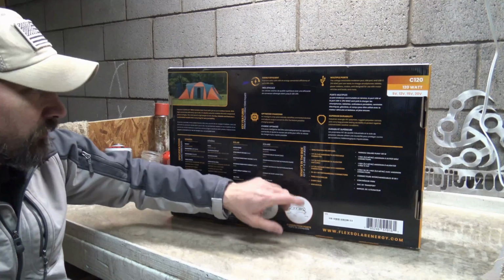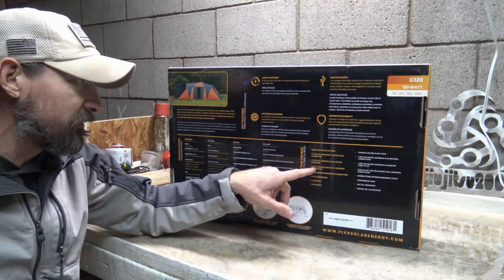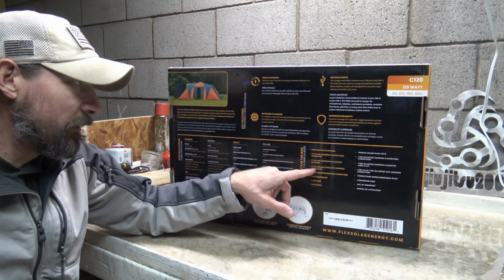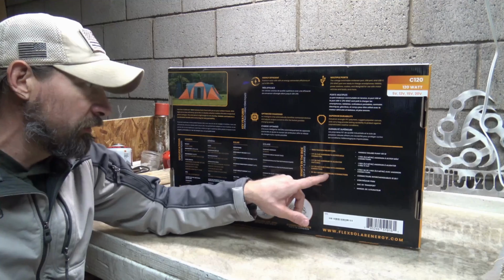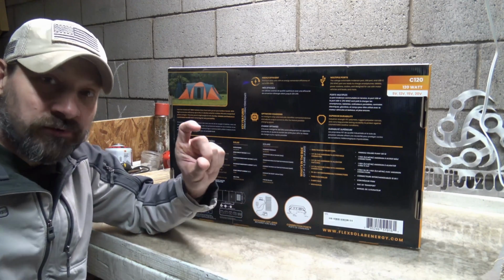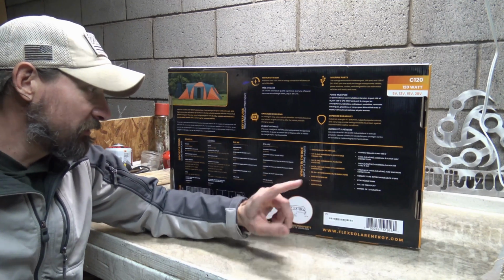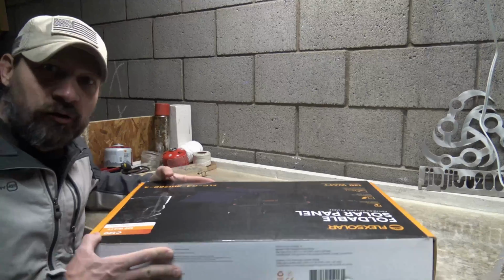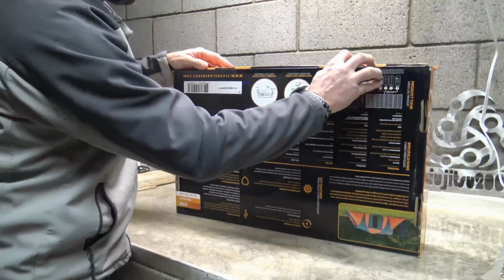There's some of the things that are included with this package. You get the solar panel, you get the Anderson to male connector, Anderson to alligator clip connector, you get the 1 foot Anderson bare wire connector, you get a 10-in-1. That's the 5.5 by 2.1 millimeter adapters. There's 10 of them in that pack. You get a pulse width modulation charge controller, you get a carry bag, and a user's manual. Let's go ahead and open this up and see what is included in this package.